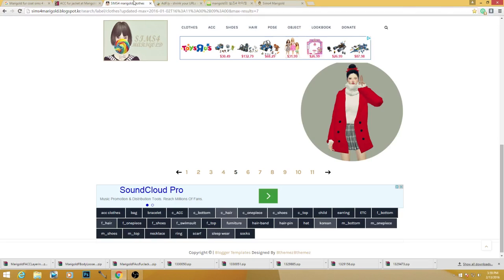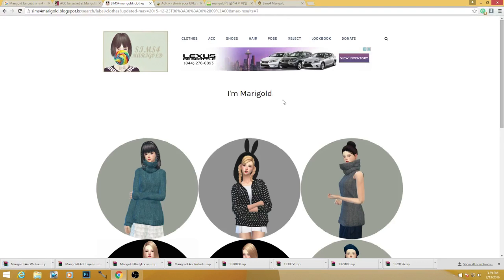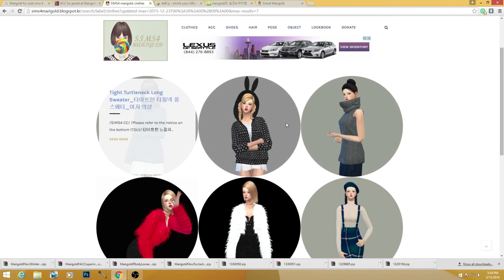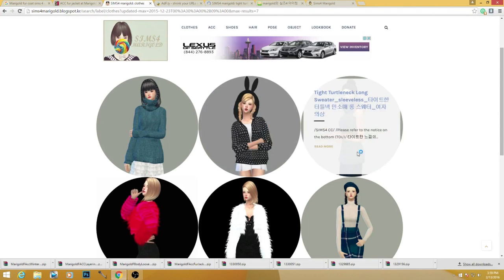So I love finding these layerable outfits, I guess, layerable clothing pieces. I have no idea where this would be, but I'm pretty sure we could probably find it. So this is the tight turtleneck that I saw earlier that I really love. And there's a sleeveless version, and then there's another one. I'm gonna grab both of those. And here's a little hoodie with ears too.